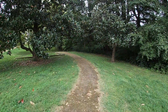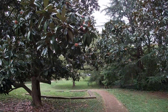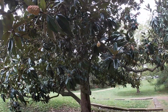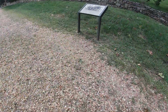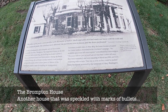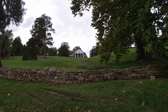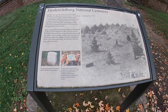Cool though. They're furry. Let us know if you know what these are. I have no idea. They're cool though. It's a private home now. This house.